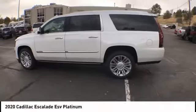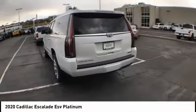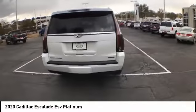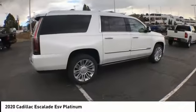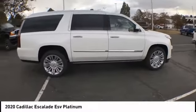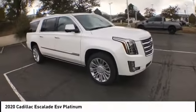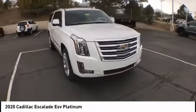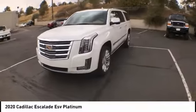We are pleased to show you the 2020 Escalade ESV. The Cadillac Escalade ESV is a longer version of the Escalade. The ESV is a large, luxurious SUV that delivers performance and style. Classy and powerful, it looks great for a night on the town or can haul everything needed for a weekend getaway. This vehicle has less than 100 miles.